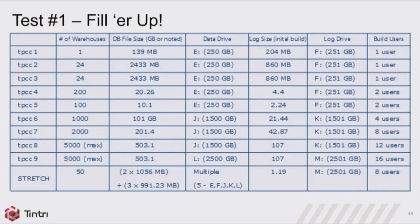This is just a table of the databases we put on there. We have about 2.5 terabytes of databases on here, and we started filling them up sequentially. And these were just the data drive, log drive, once we filled them up, and the number of data warehouses as defined inside of HammerDB. The max you can put in HammerDB is 5,000 data warehouses. It can take quite a while to fill this up, and you end up with a 500 gig database size. And then at the bottom, we've got our stretched one here. The interesting thing there is watching these NDFs fill up always sequentially across, and they were never outside of one amount of delta from the others.